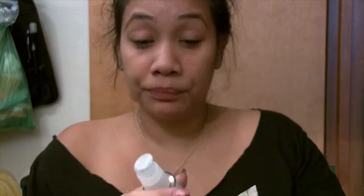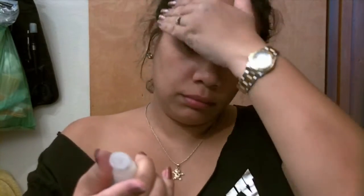I was a little bit freaked out when I got it because of my eczema, but I think I'll be okay. It says massage evenly over your clean face, neck, and chest, and follow with moisturizer. So I'm going to go ahead and apply that now. And that's what it looks like. Doesn't smell bad.